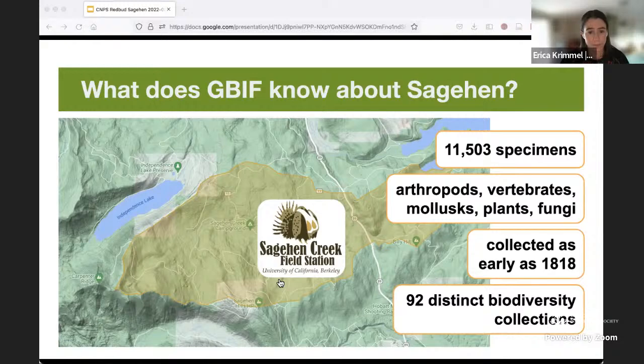And then, like I said, this data is coming from a lot of different collections. There are actually 92 distinct biodiversity collections that are contributing data or that hold specimens collected at Sagehen. That's a pretty cool network.